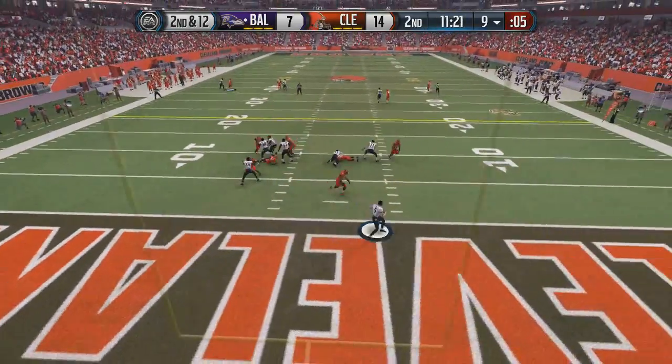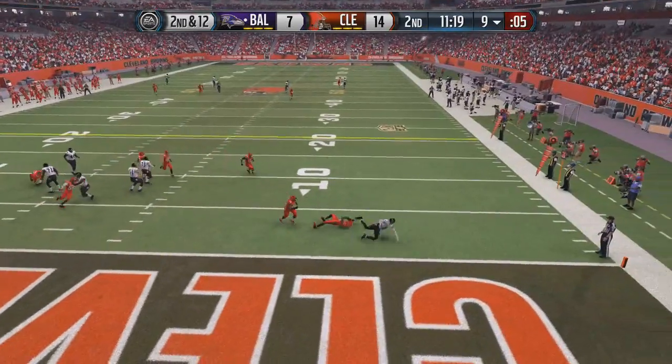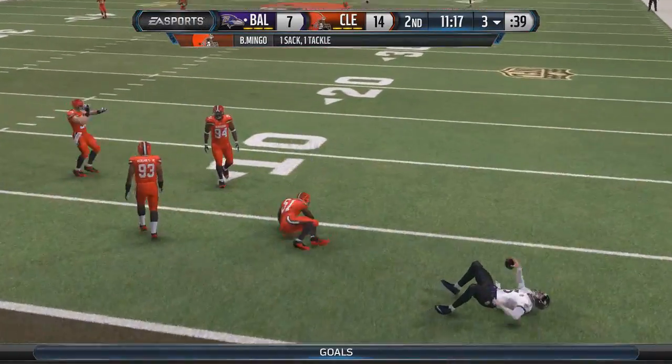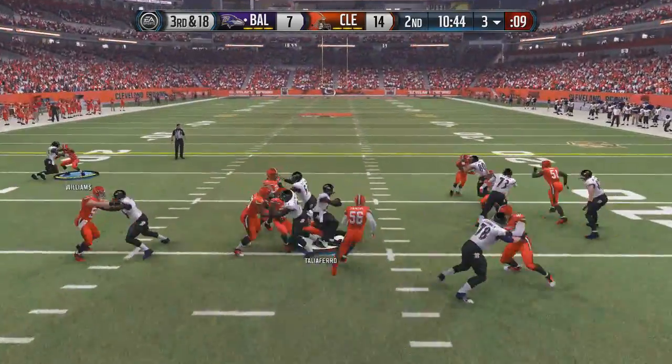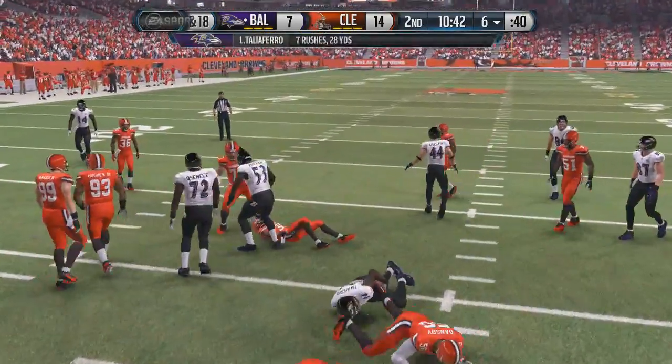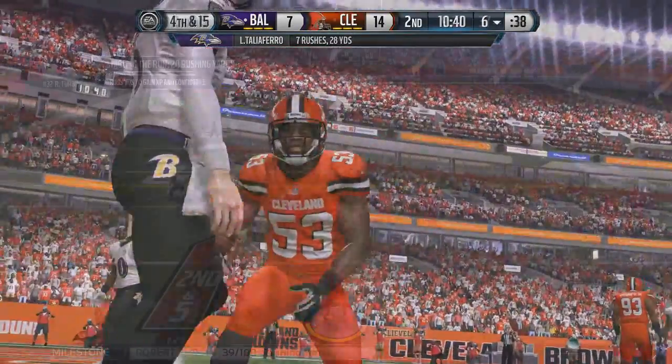Now he's standing in his own end zone. Under pressure. He's rolling out to his right side, and he is going to be brought down back inside the 5. That's going to be a loss of about 6 on the play. Now 3rd and 18. Handoff to Taliaferro up the middle, and he will not get brought down for a safety, down at the 6-yard line, and they will punt the ball away.